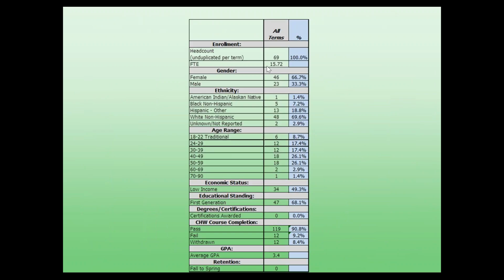Yes. So again, is it this slide? Yeah, this looks like the one. The question's about the 119 number, so that looks like, yeah. So that's course completion.